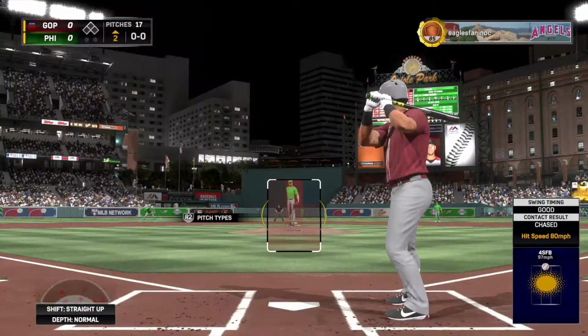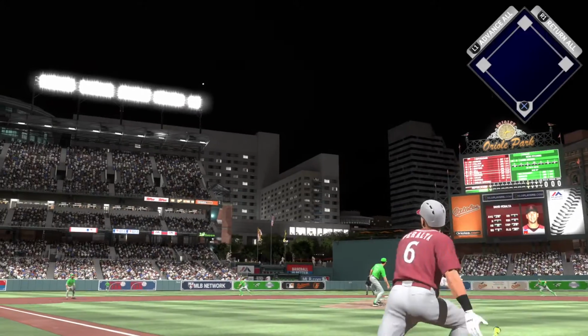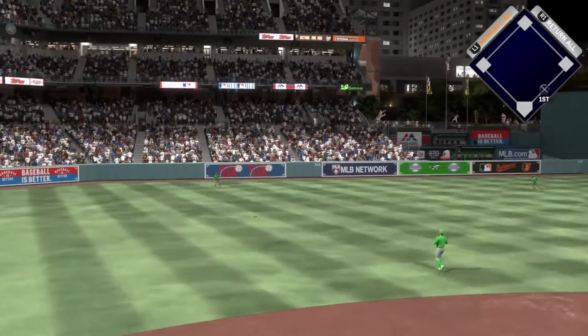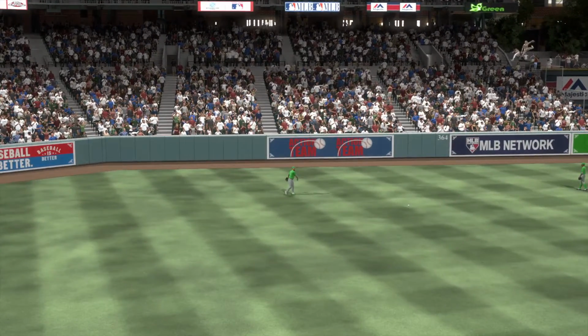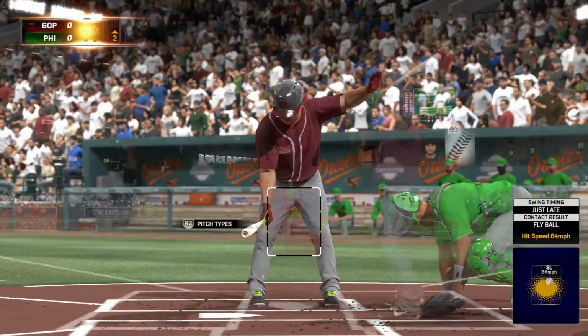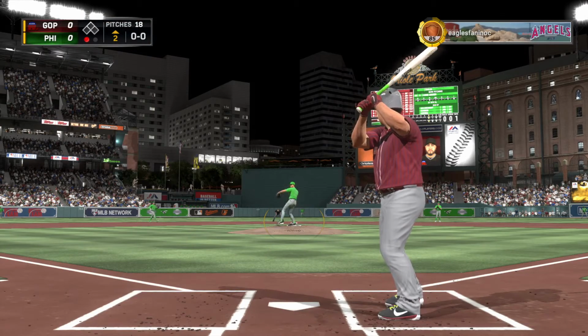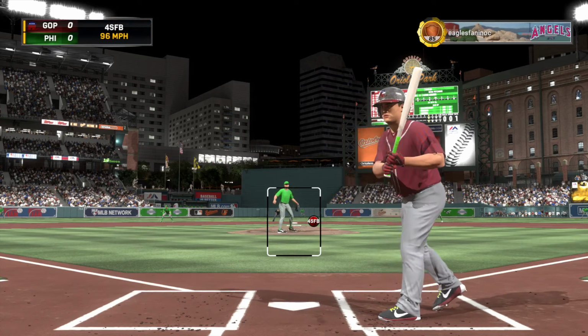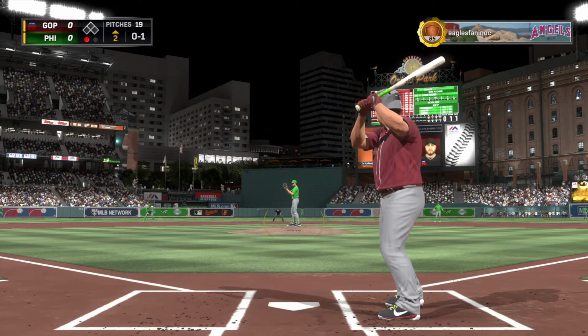Ready now, David Peralta will stand in against Chris Archer to get the inning underway. Peralta lifted the other way out to left. Gordon is there. He's got it, 1 away. So 1 away here with the bases empty, and standing in is the catcher Navarro. Takes a fastball on the inside corner. No score here as we play inning number 2.